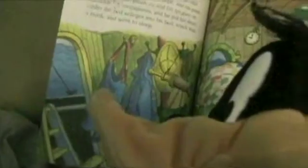Aww, that's so cute. I mean, look at him, sleeping in the little bunk. They did show this illustration a couple of times. For the second time, they modified the clothes here.